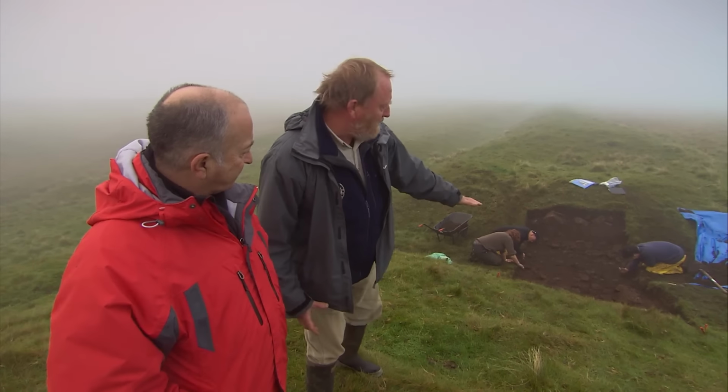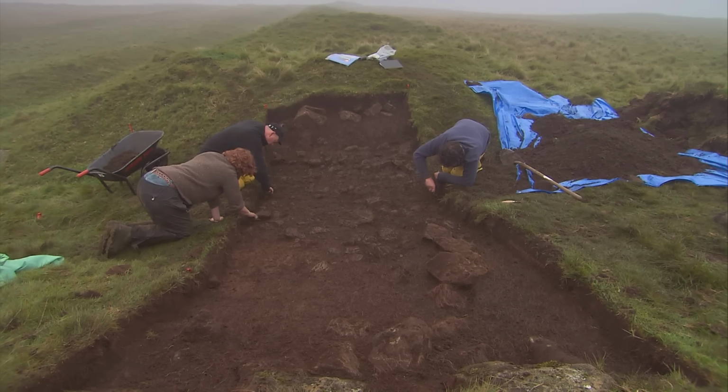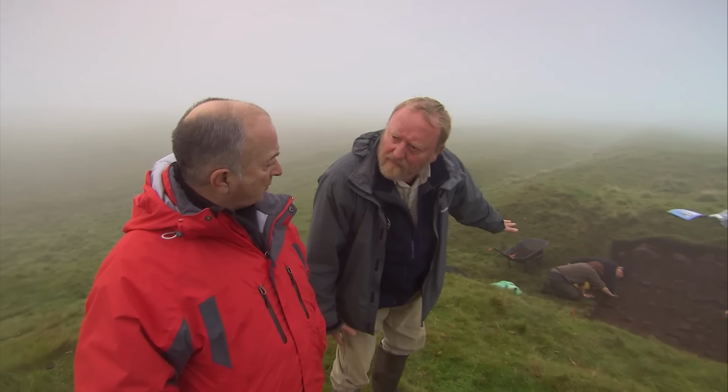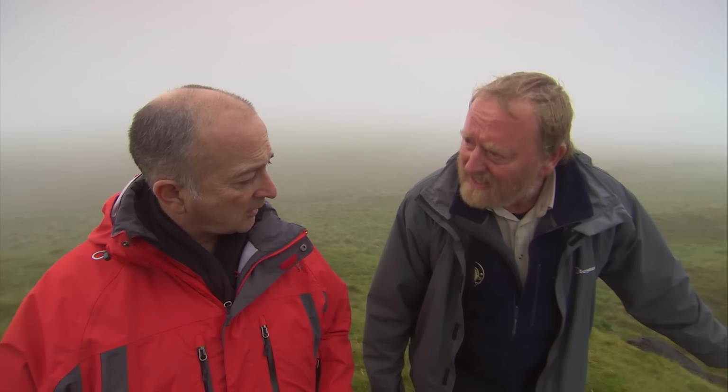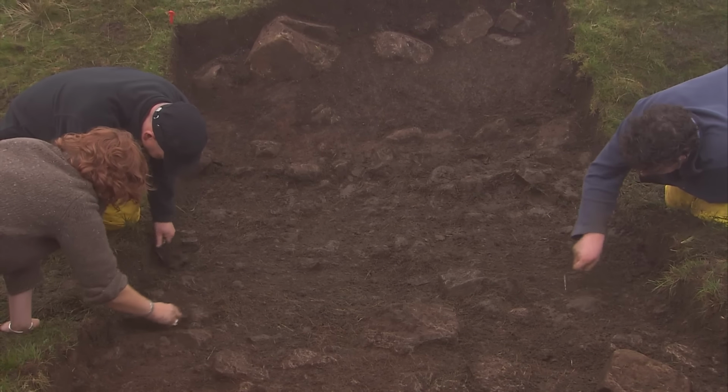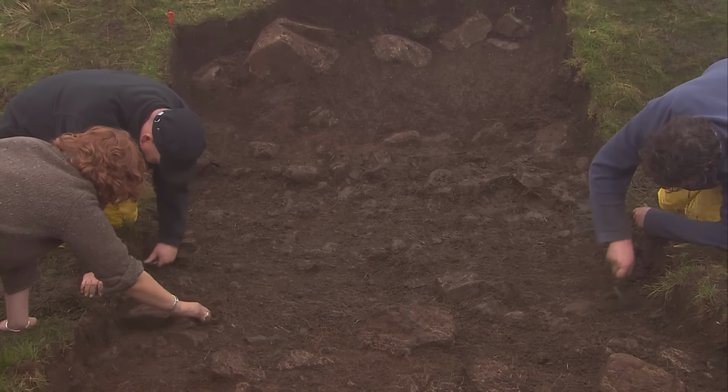I'm convinced of it, Tony, and I'm very excited because at the bottom there's paving, and that's potentially prehistoric. Bronze Age? Well, it could be, Tony, yes. If what you've got there is a Bronze Age street, how important is that? It's incredibly important, and I'm keeping my fingers crossed. Have we got a Bronze Age street? We'll find out tomorrow.